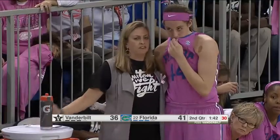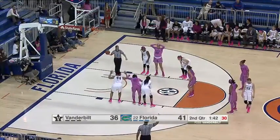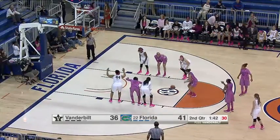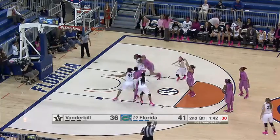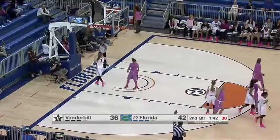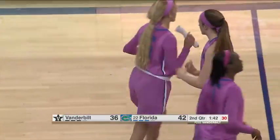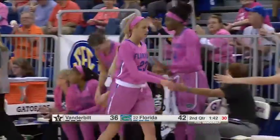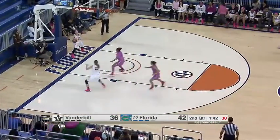Amanda Butler with some coaching with Haley Lorenzen as they watch Carly Needles now prepare to shoot the second of 2. Florida with a 5-point lead. And now Lorenzen will check in. Is it for Copeland or Ronnie Williams? Copeland. I thought it might be for Ronnie Williams, as Ronnie has 1 foul to this point here in the first half.